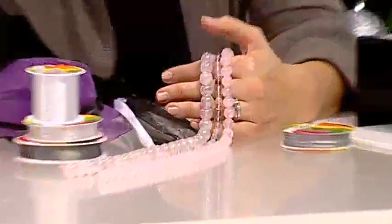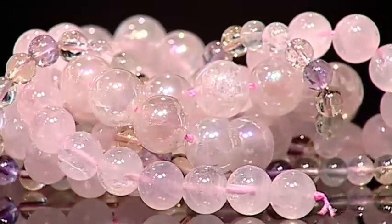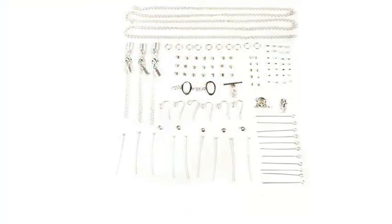£21.95. Again, this is genuine gemstone. Let's get back to the fact that we're not dealing in plastic. This is not about getting glass beads. It's about getting genuine gemstones. It's about getting all the threading materials. It's about getting all the findings. It's about getting your organza gift bags. It's about getting the inspiration and the knowledge of how to do it as well.